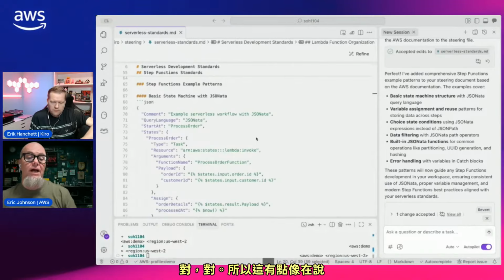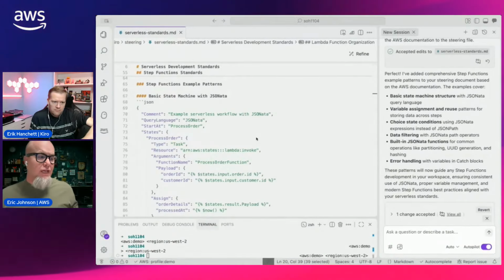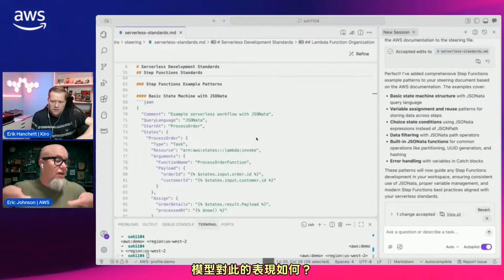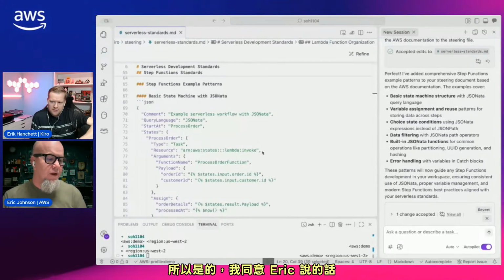Right. It's kind of like saying, hey, build me a front end, and sometimes it'll use Vue, and sometimes it'll use React. So it really depends on what model you're using and how the model goes for that. So there isn't a default to that. I agree with what Eric was saying.